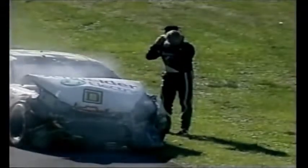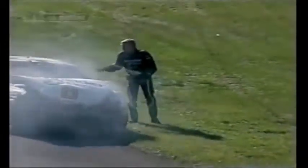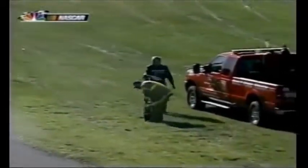Yep. Jerry Nadeau damaged in it. He's just driven back around to pit road. There's Bobby Hamilton. See the HANS device he's getting off his neck, the head and neck restraint, one of the two that are approved and mandated by NASCAR. And that's the second car that Hamilton has torn up this week. I think Bobby Hamilton's telling the fire guy, hey guys, my car's on fire. How about come on over? Put it out.